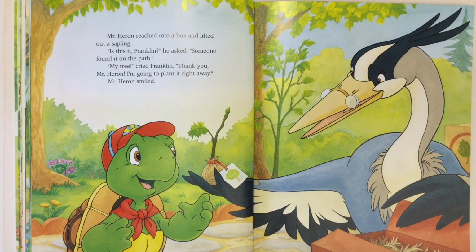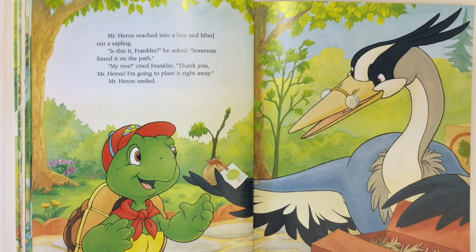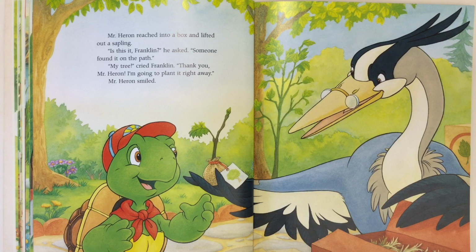Mr. Heron reached into a box and lifted out a sapling. "Is this it, Franklin?" he asked. "Someone found it on the path." "My tree!" cried Franklin. "Thank you, Mr. Heron. I'm going to plant it right away." Mr. Heron smiled.